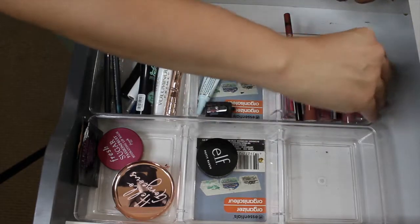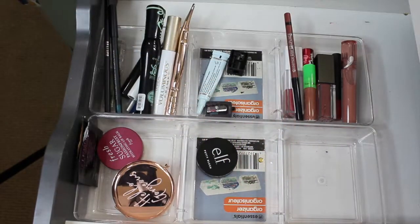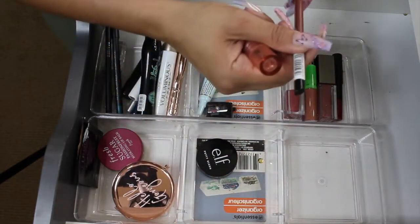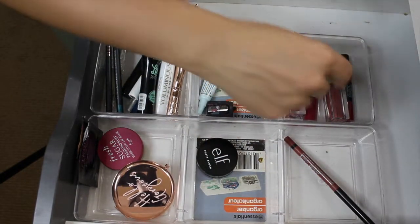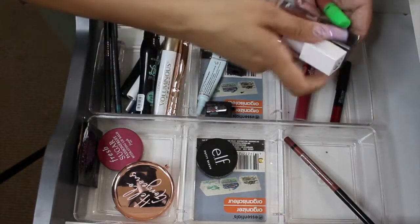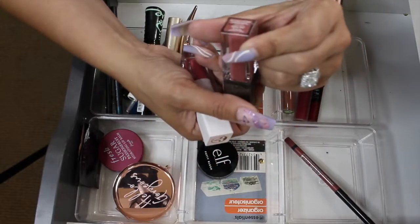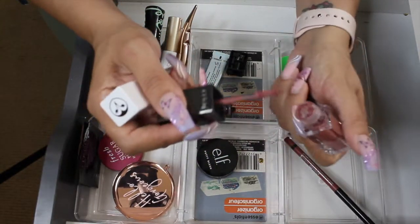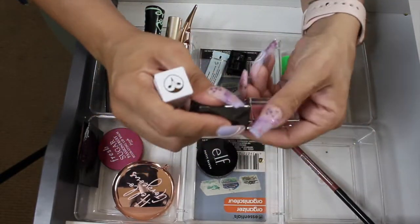For lippies, I think I'm gonna pull all of these out. I did use these 2 the most. Kaja, I use that guy a lot. This is in the project, so this is gonna stay. I think I'm gonna go ahead and declutter these 2. They're kind of dried out a little bit. This is the Julep Say Hello Matte Lip Mousse. It was a little bit difficult to work with. It's a little dried up, so I'm gonna go ahead and declutter this guy.